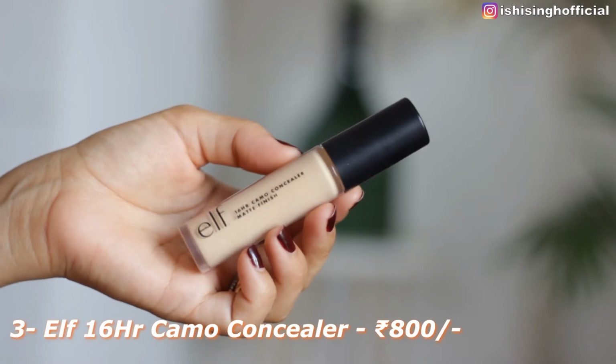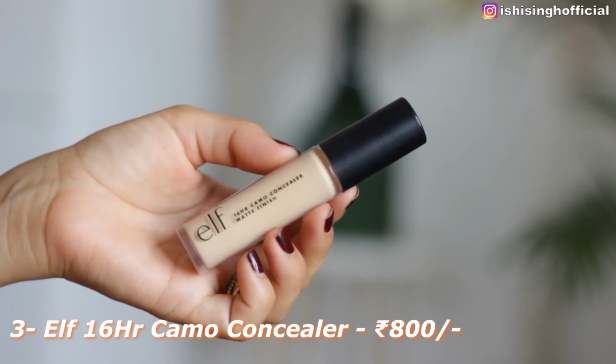Now coming on to the third concealer that falls in the category of best drugstore concealer is the e.l.f. 16 Hour Camo Concealer. It's a really newest addition to my vanity. I've been using it since then because I really wanted to try it out, and I was really excited to use this because I've heard such great reviews about it.